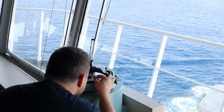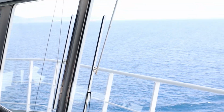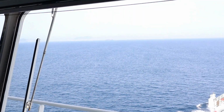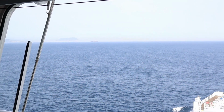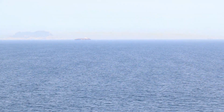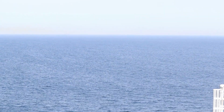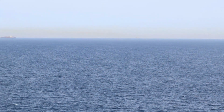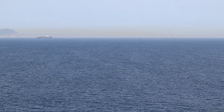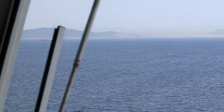Here the chief officer is checking the opposite direction, from the coast of Gibraltar, to see a possible crossing vessel which is intending to go to Morocco. You do have many passenger ships performing these passages between the north of Africa and the south of Europe. Special attention is to be paid.